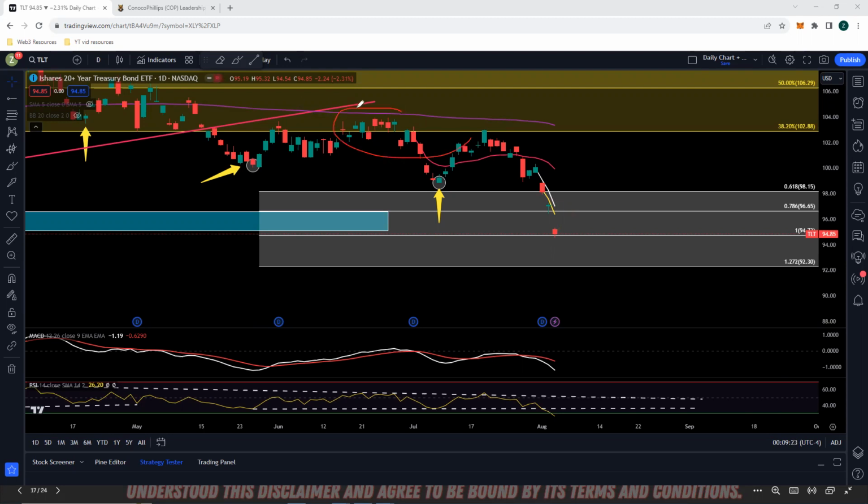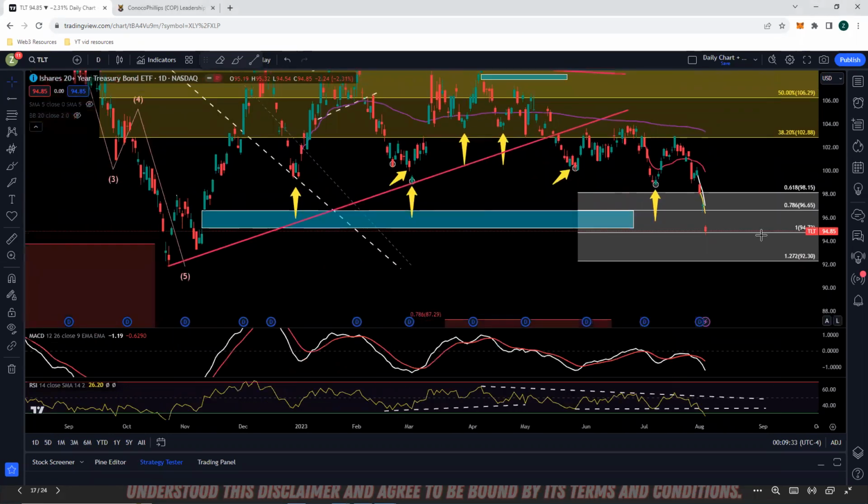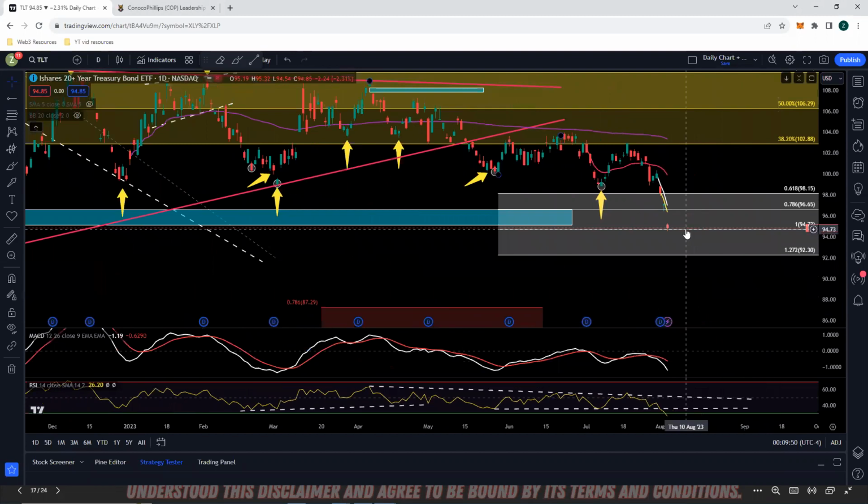You can see here we get close to that year to date anchored VWAP, and then we get a strong sell off afterwards. So that's basically what I'm looking at for TLT. Really need to hold 94.73, but it's all noise unless we get above 96.65, right? If we chop and consolidate here to absorb some of the move, that's going to bring the RSI out of these oversold conditions and potentially give it more room to drop down to 92.30. So you need to be cautious of that.